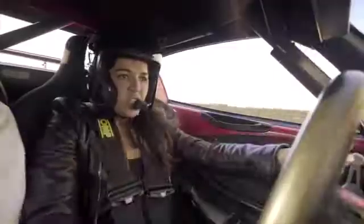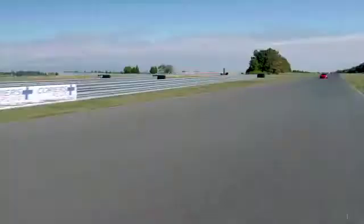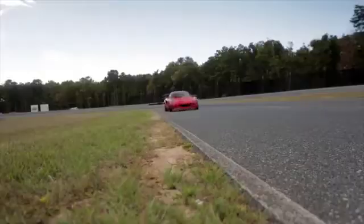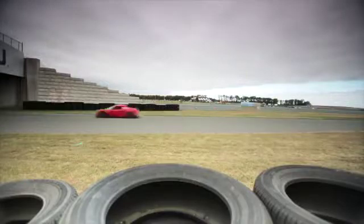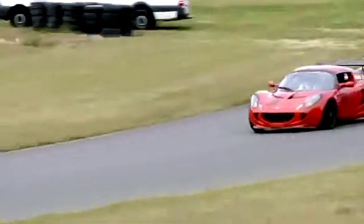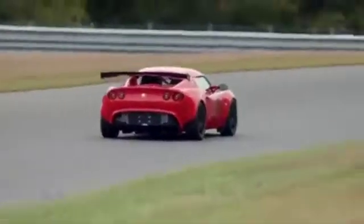Come on, Michelle. Changing the clutch to the third gear. Beautiful. Okay, I finally figured it out. That was good. There she goes. Yeah, she's got it. Awesome, awesome. Get tight, keep it tight, go. Keeping it tight. Good. Nice.